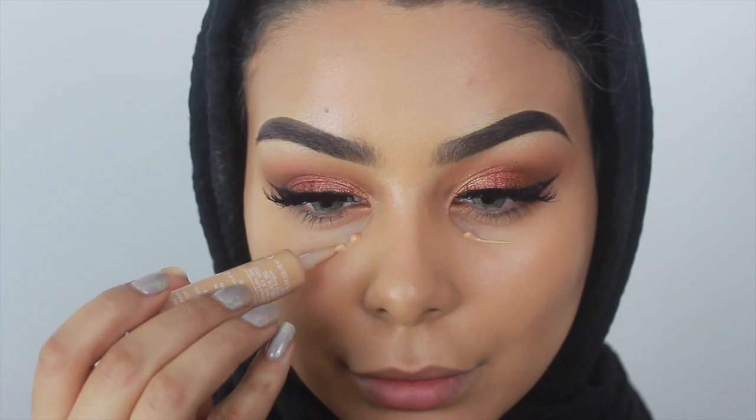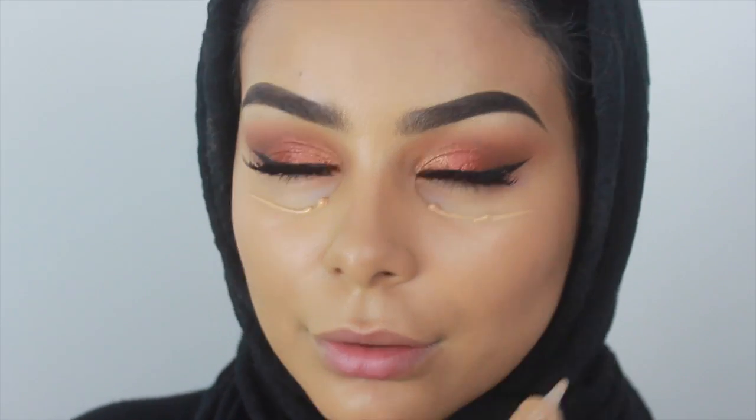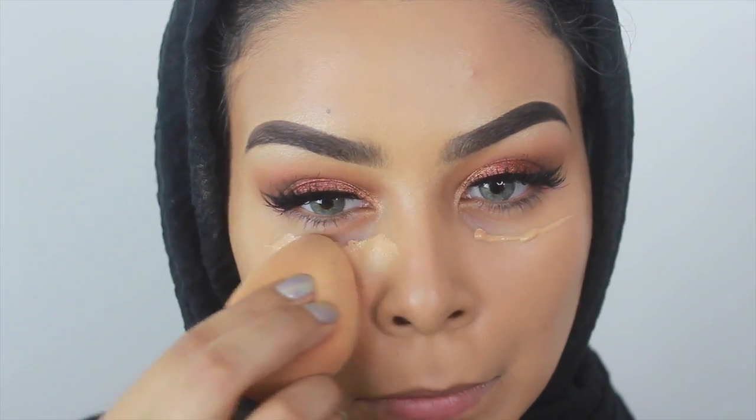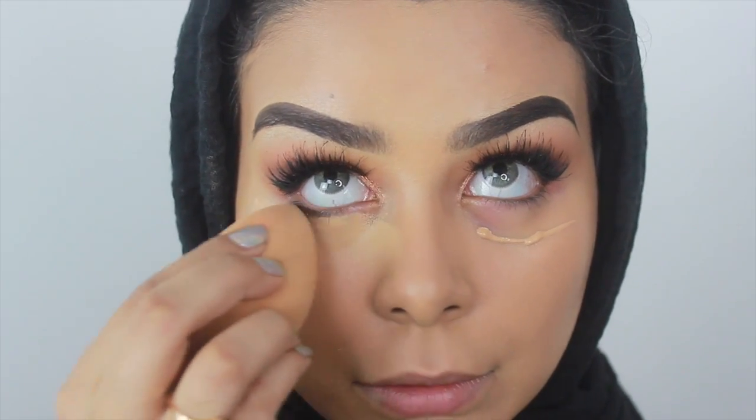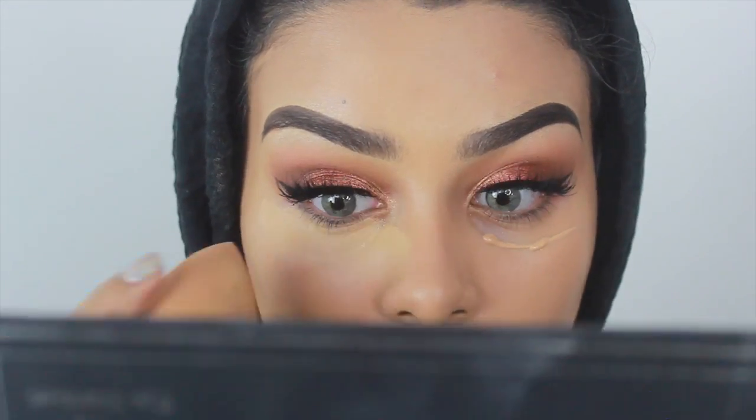Can you guys imagine I'm not using NARS for once? This is a Clinique under eye concealer. Really good consistency, and it's supposed to have like good ingredients for your under eyes, but I don't know.